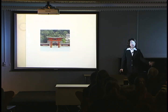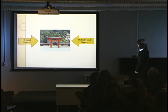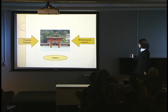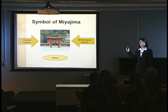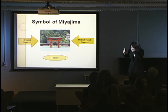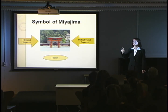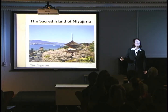In conclusion, we have two ways of looking at this shrine, physical aspects and metaphysical aspects. From the physical aspects, we notice how important the cultural assets of Itsukushima Shrine are. From the metaphysical aspects, we can learn Japanese spirituality through Shintoism. Based on them, Itsukushima Shrine has a long history. Itsukushima Shrine is a symbol of Miyajima. Now, you know about the original religion of Japan and the most famous place of Miyajima. Next, my co-presenter Miwa will tell you about the island of Miyajima.